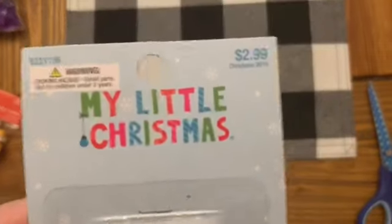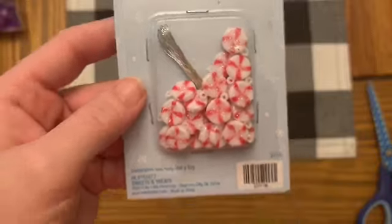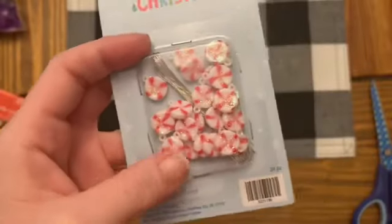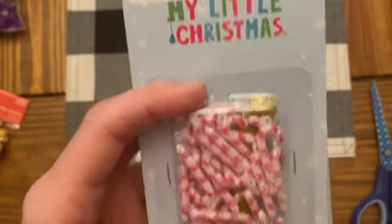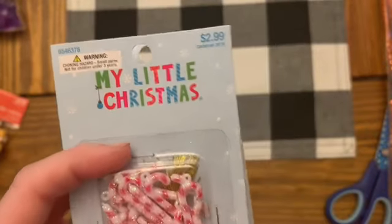So we'll see. These are little My Little Christmas peppermints. I've used these on a ton of different ornaments that I've made. I love adding these little elements in with it. I picked up tinier candy canes. I have some that are twice the size of these. They're still small, but these are even smaller. I thought they were really cute.